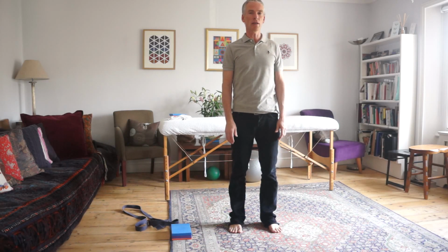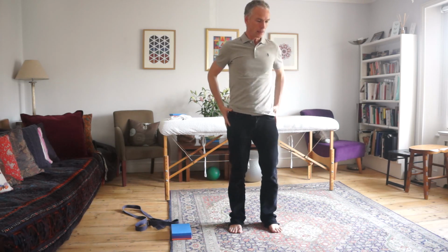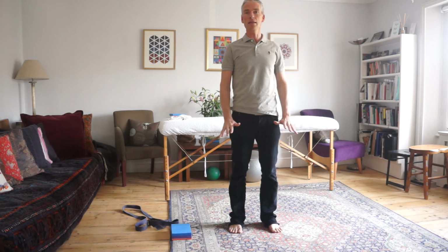I'm going to demonstrate some gentle, easy exercises to help alleviate some of the compression and tension and stress that builds up in the torso, in the neck, in the hips, right down to the legs. So they're easy, safe exercises that I suggest you do every single day to generally maintain the health of the spine, the health of the body.